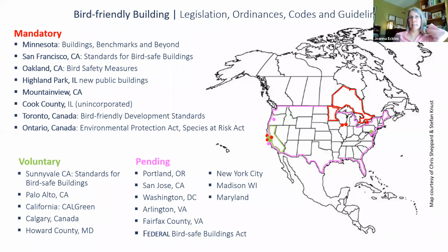This is not super up to date in terms of the map, because things are moving so quickly. So ignoring the details, what this map tells you is that this is a real issue that is beginning to get attention at the legislative level. Federally, there's a Bird Safe Buildings Act that has been brought up a number of times. It's currently, I think, being reviewed.